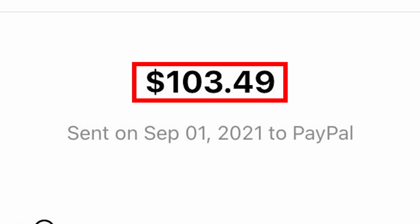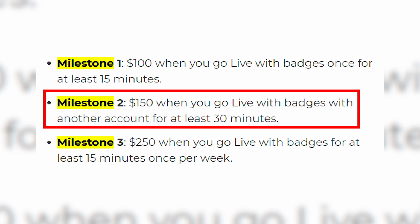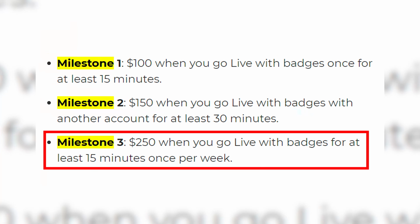I think I made like $100 from the program. Basically, their badges bonus was to promote their live badges. They had 3 different milestones. Milestone 1 was $100 when you go live with badges once for at least 15 minutes. Milestone 2 was $150 when you go live with badges with another account for at least 30 minutes. So basically going live with another Instagram creator for a minimum of 30 minutes. Milestone 3 was $250 when you go live with badges for at least 15 minutes once per week.